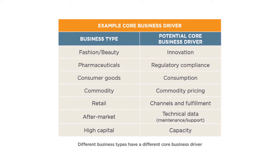Now let me give you an example. You can see on the 4th line here, businesses that are dealing with commodity prices, and those commodities determine the biggest value opportunity for those businesses. So if you're in the coffee business, the metals business, or other commodity-driven businesses, you need to synchronize your supply system to the opportunities you have to drive the lowest commodity prices and create the most value for your enterprise.